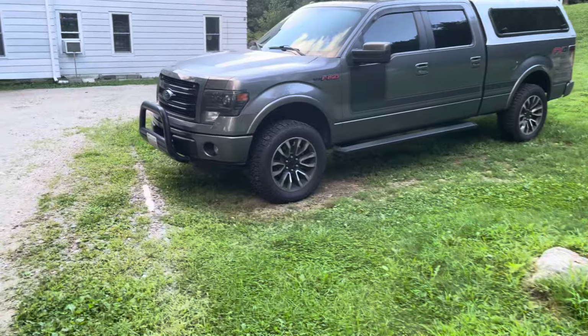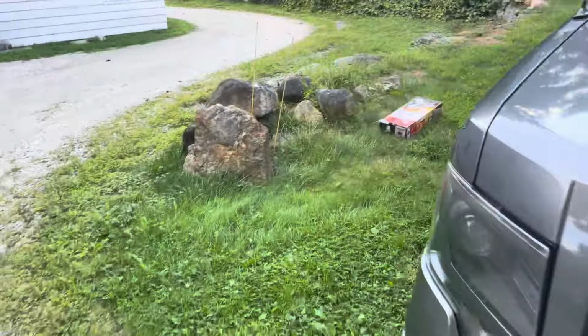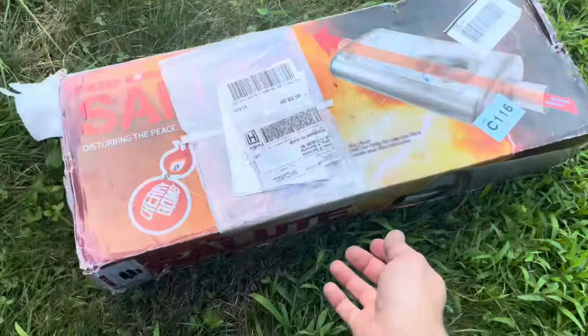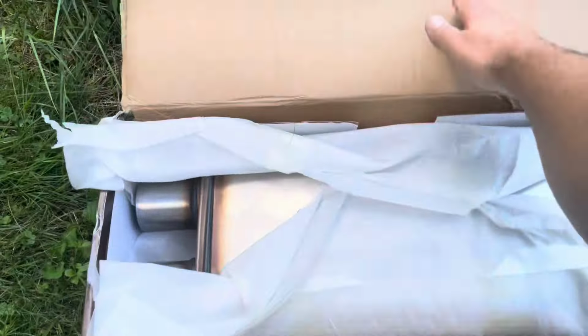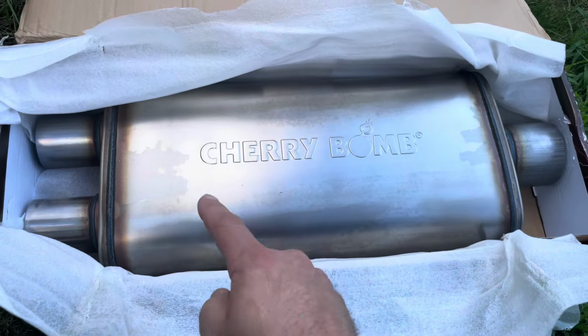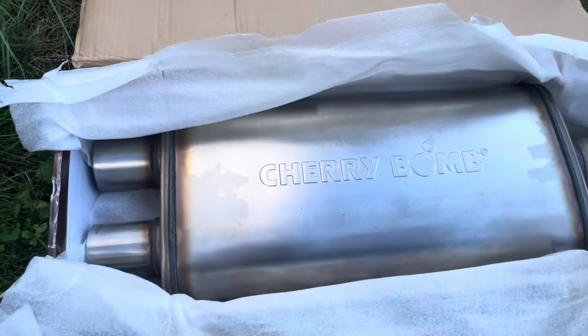And then what I'm gonna put in this truck, taking out the Flowmaster and putting in what is now my new favorite muffler, the Cherry Bomb Salute. Now this is a knockoff of a Magnaflow, fully stainless steel welded muffler, straight through design. So the exhaust comes in here, it splits out into a Y and goes out the other end.